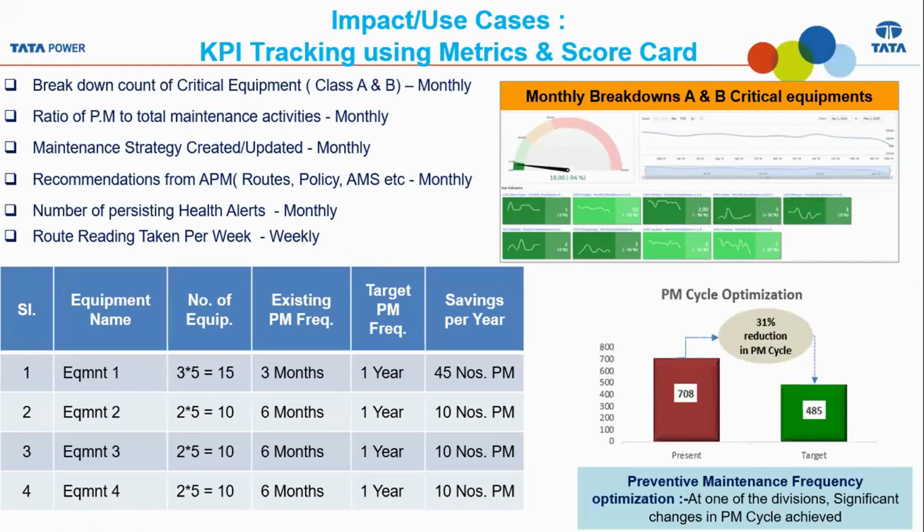Yeah, thank you. So these are the KPI tracking that we are doing under the metrics and scorecard. One is the breakdown count of critical equipment, and the ratio of PM to total maintenance, which we used to do on a monthly basis. These are some of the KPIs that we are using. And this is the criticality level pattern, where we used to have a monthly breakdown pattern, and accordingly we used to take action.